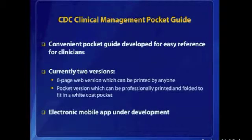Another one is a version that is on our website as well, which can be just printed as an 8-page pocket guide. And in this guide, many of the issues that I've discussed are a nice summary of what the basics of clinical management of dengue are. We're also developing an electronic mobile app that can be used hopefully on things like iPhones and Androids. That will hopefully be released in the next year or 2.